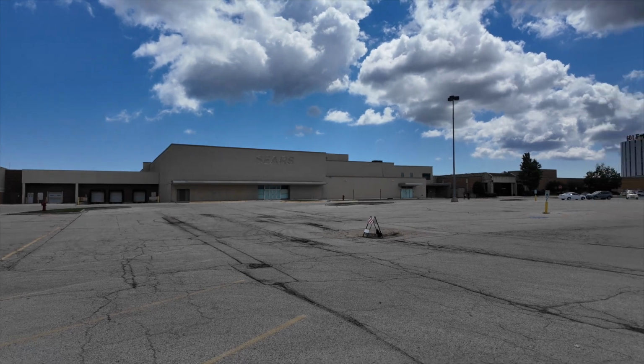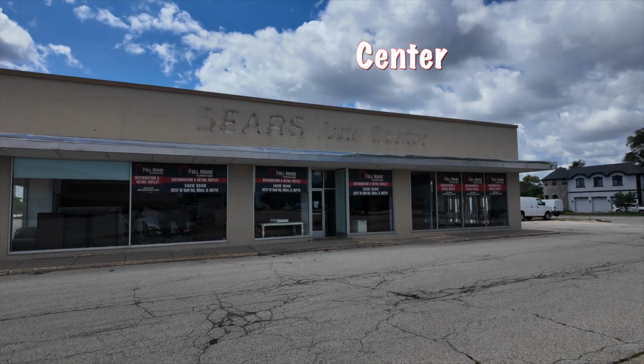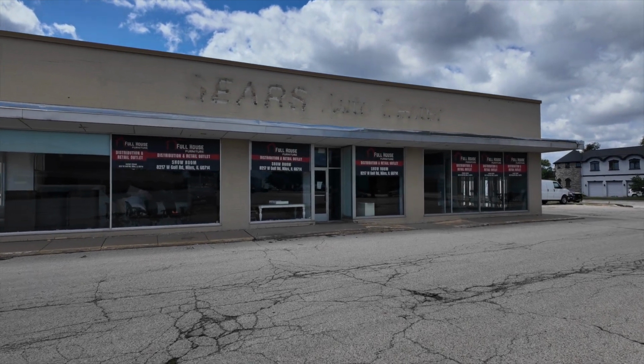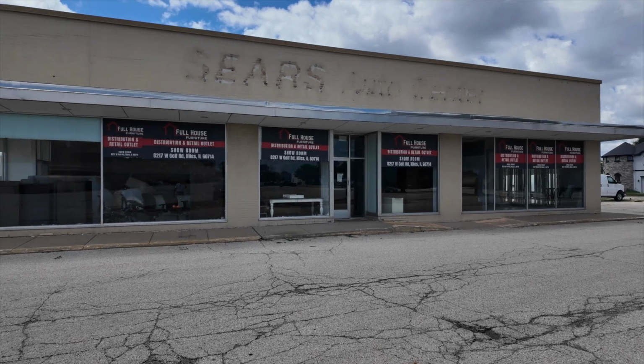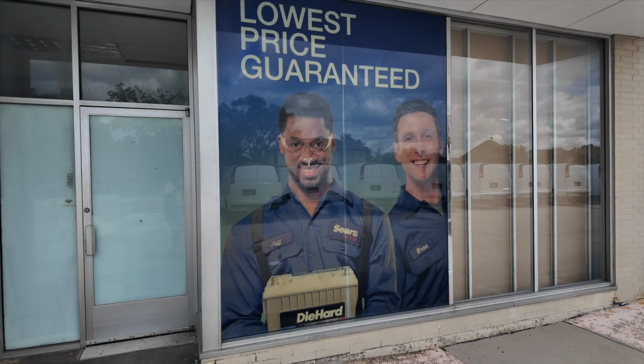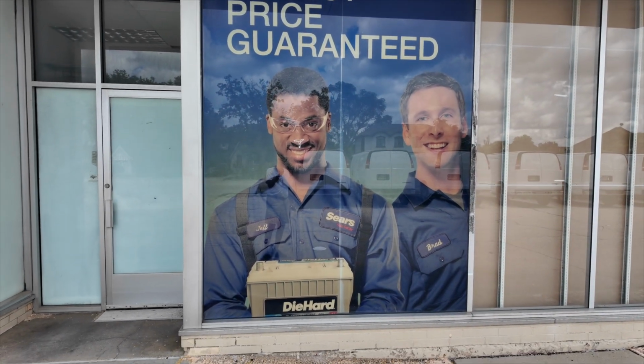And down from the Sears store, this was a Sears Auto Repair Center. Had a couple dock doors, actually probably 8 or 9. We'll go look on the side there. Die-hard batteries, pretty much anything your car needed at the time. They still have this old Die-hard battery sign. Someone messed up that guy's mustache though.